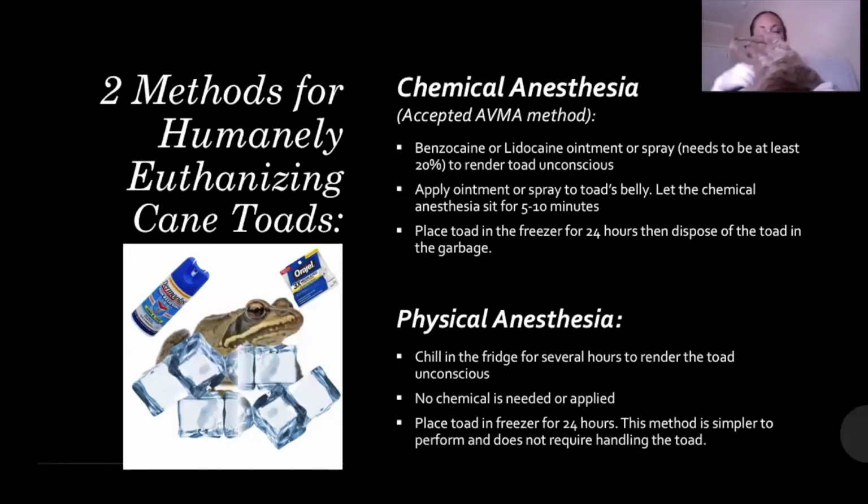So you would take your toad back out of the bag, and you need to get either an ointment or a spray that has benzocaine or lidocaine in it, and it needs to be at least 20%. I have Germoplast here. It's just a little first aid spray that you use, and it has 20% benzocaine in it. You take your toad, and you just spray a little bit on the belly. And what that's going to do is render this toad unconscious. So you spray it and you put it back into the bag, twist it back up, tie it up, got your captured toad, and you just let it sit for 5 to 10 minutes.